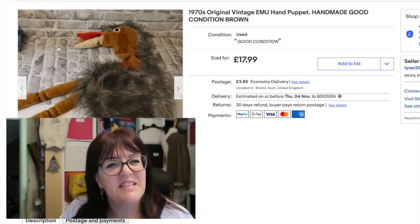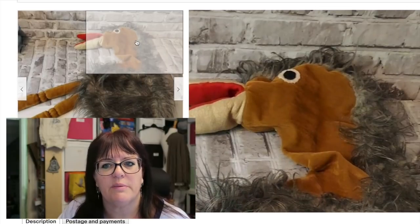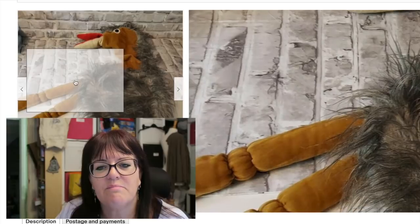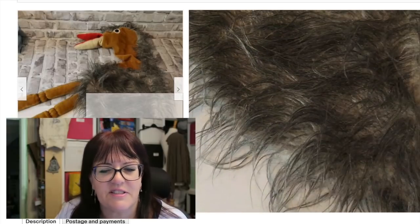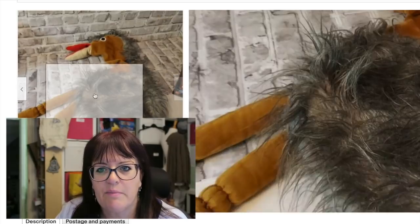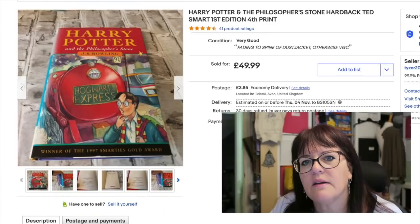It would be tempting to dismiss a handmade toy, wouldn't it? You might go, well, who's going to want something that somebody made 40 years ago? But these were massively popular in my childhood in the 70s when Rod Hull and Emu were all over the telly, and we thought they were, you know, they were massive. And I suppose it's a nostalgia thing.